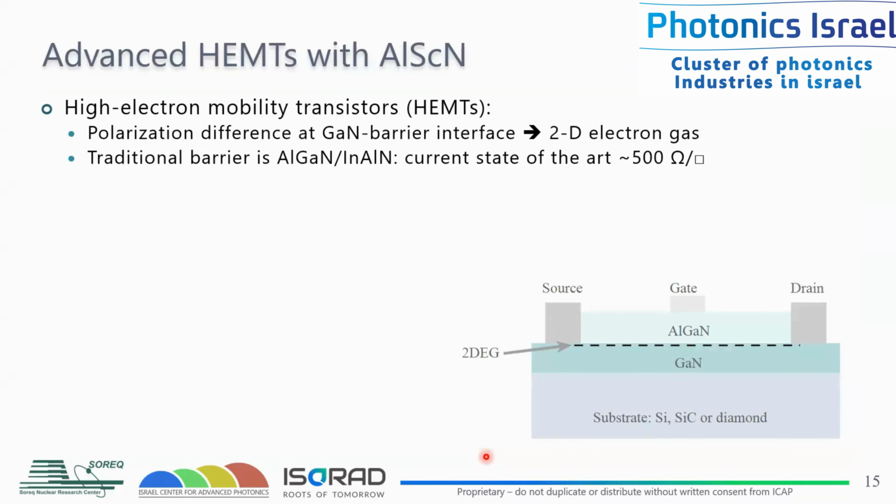And one example I wanted to mention where precursors are a real issue is in the production of next generation high electron mobility transistors. These are an advanced kind of transistor that is much faster, with much faster switching than regular silicon transistors. It's based on an effective polarization between a gallium nitride and a barrier of aluminium gallium nitride.